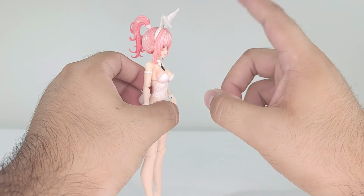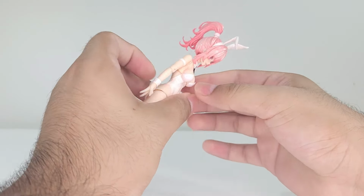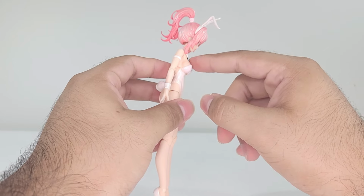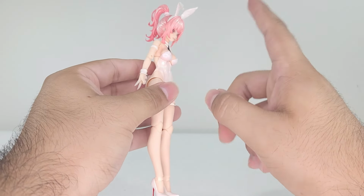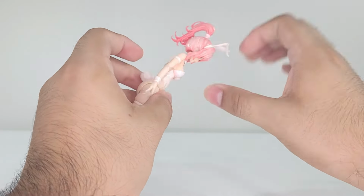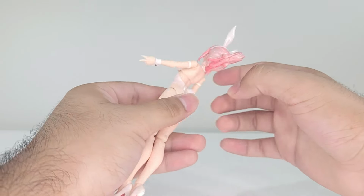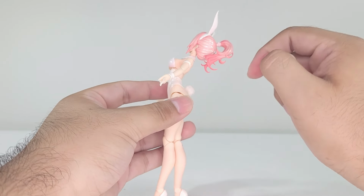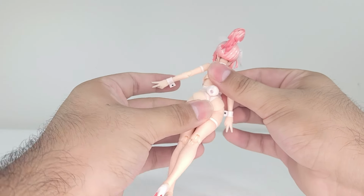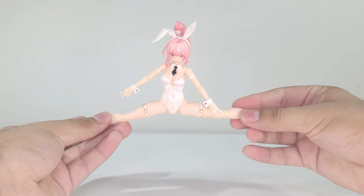So again, moving forward, the boobage, you might have a little bit of resistance going forward with the torso or upper chest crunch. She doesn't have an ab crunch, which kind of sucks, but you can move it a little bit. Not too much, but it's fine. Going backwards is a different story. She does get a lot more range going backwards, which is good, and then you can fix the head however you want.